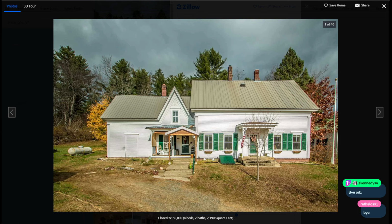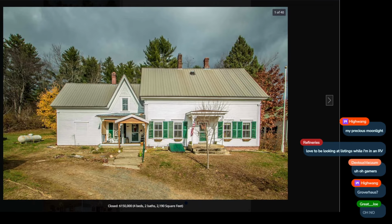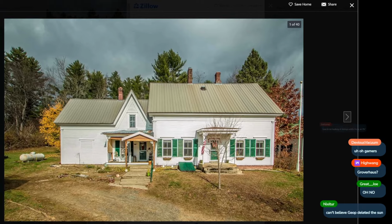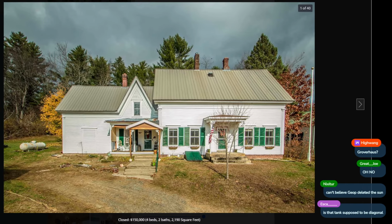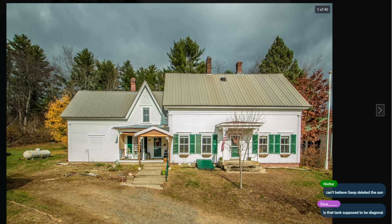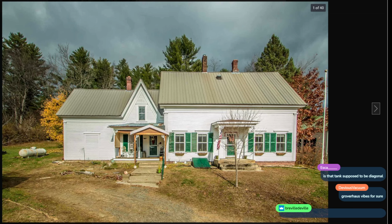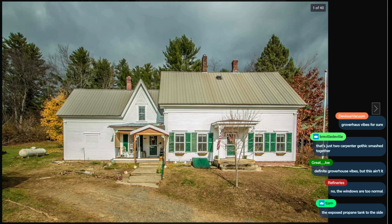Now, let me scrunch this around a skosh. Whoops. Not that. That. Okay. I'm going to try and scale this to where chat doesn't clutter it up too much. There we go. Something more or less like that. Nice and calm. Nice and calm.